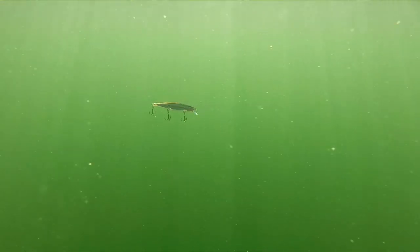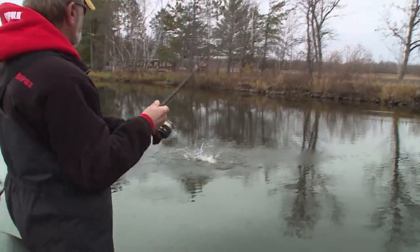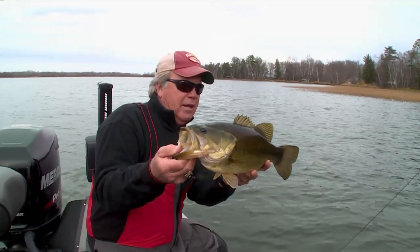A lure that mimics this fade to black can turn the last few seconds of life into a lifetime of fishing memories. That's where Rapala's shadow wrap concept comes into play. Because when you cast a shadow upon the waters, it's lights out for bass.